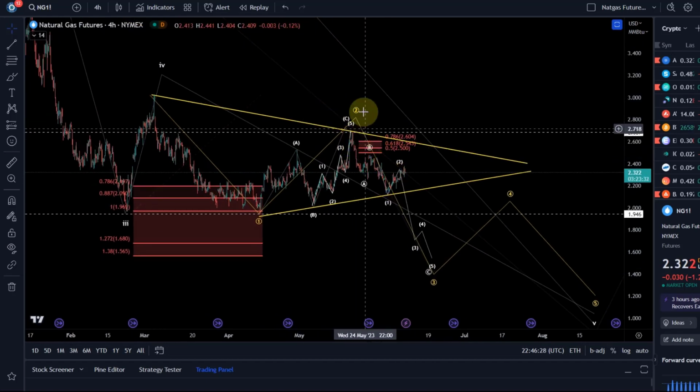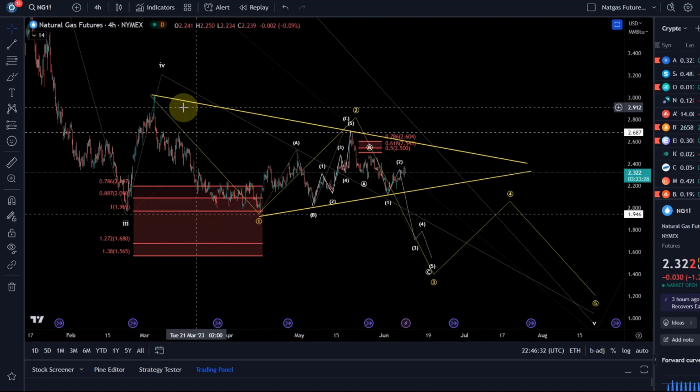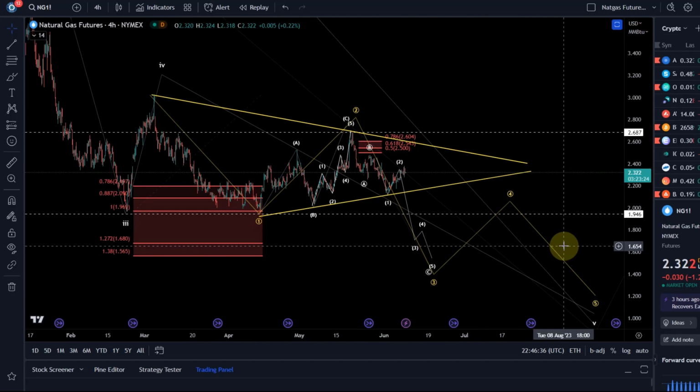But first of all, I need to understand, is this really just a triangle? Are we in an ending diagonal? That's not crystal clear to me. And if we get some clarity by getting a breakout, then we can calculate the targets to the downside a little bit clearer and define them a little better. But unfortunately for now, there is not much more to update.